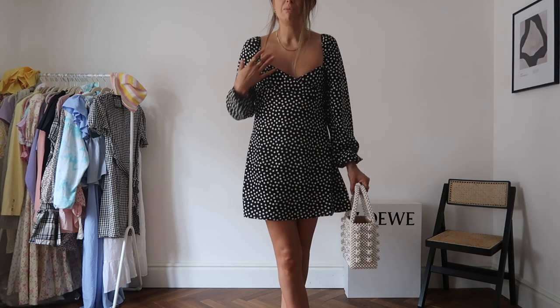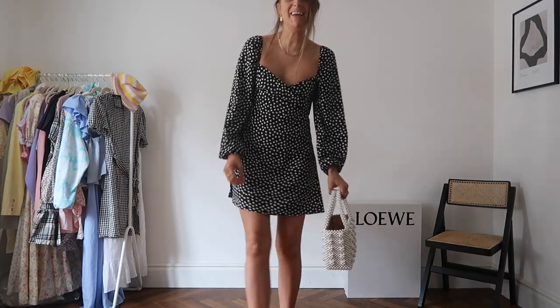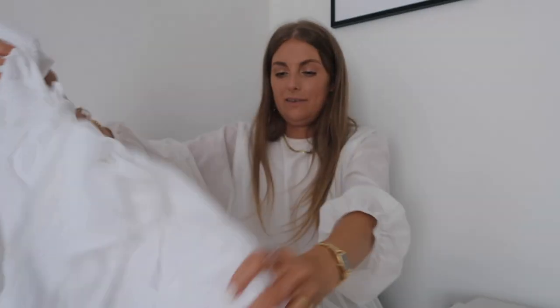I mean, I've got no boobs whatsoever, but I almost feel like I'm a bit like, ooh, the girls are out. Dress. I do not remember ordering this at all. Was I drunk? Quite possibly.